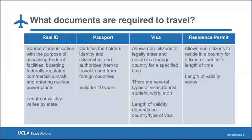Similarly, we have a residence permit. A residence permit allows non-citizens to reside in a specific country, also for a specific amount of time. So depending where you're traveling to and for what purpose, this will determine how long your residence permit will be valid for, very similar to the visa. And while they may sound very similar, a permit provides your immigration status while you're physically in the foreign country, versus the visa provides your immigration status when you are outside of the country where you plan to go. So very similar, they do have their key differences.